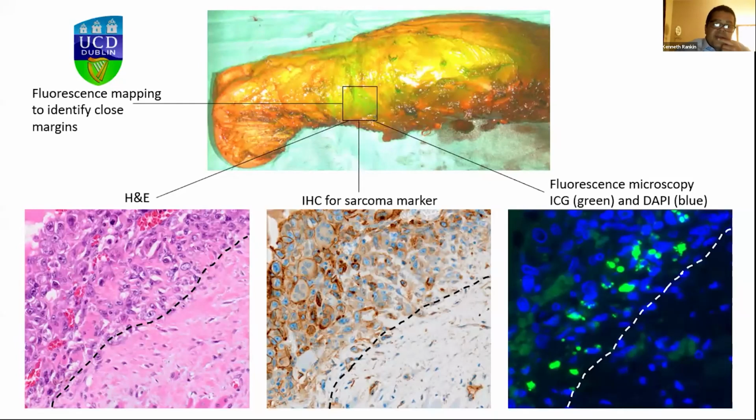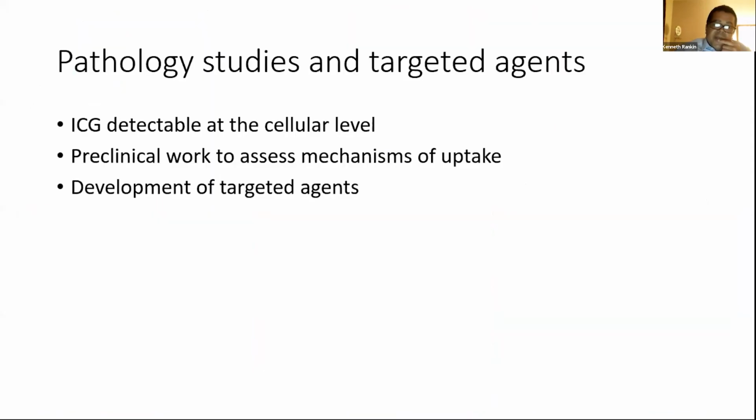And then alongside that, we started to look in more detail from the point of view of the histopathology. And so what I've been able to do is start to pull out blocks of interest from the basic pathology report and say, look, as the example here, here's the close margin, here's some high area of fluorescence, obvious to the naked eye. Let's do some H&E. We've got an interesting sarcoma marker of the immunohistochemistry, and then we can use fluorescence microscopy to look at the ICG at a cellular level.